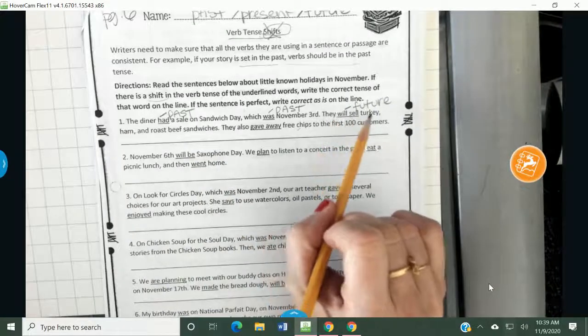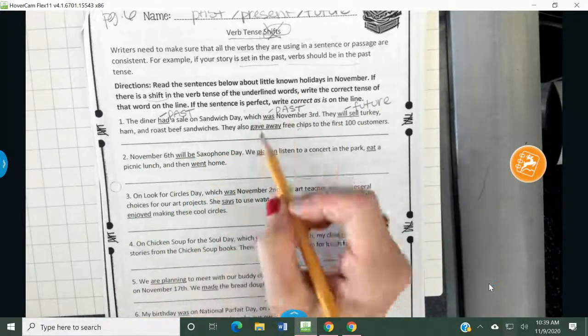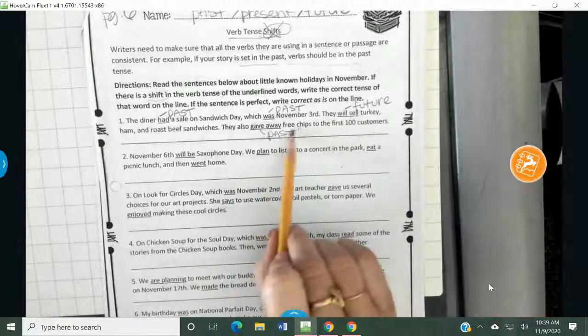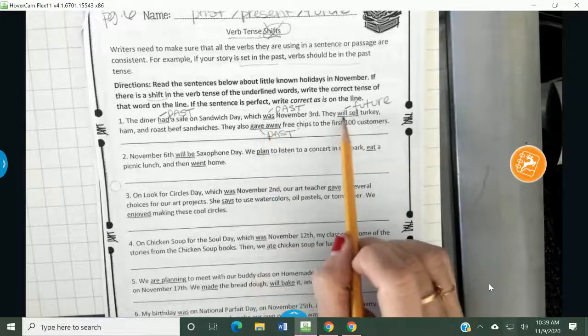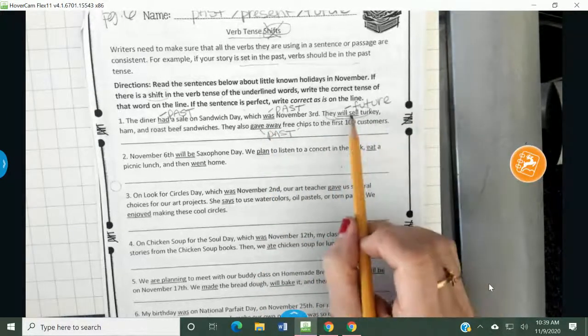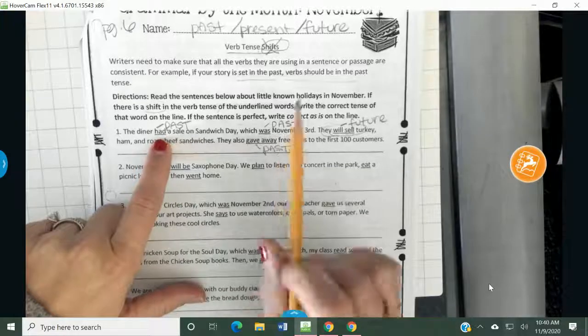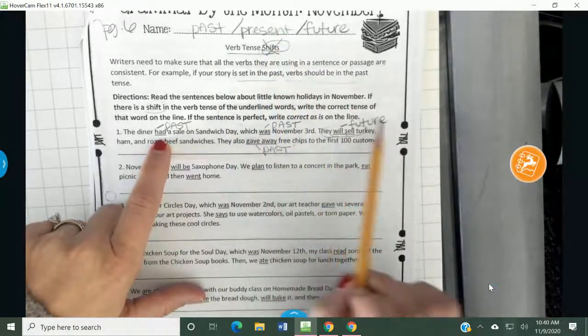They will sell turkey, ham, and roast beef sandwiches. They also gave away, that's past tense. If I gave something, they gave away free chips to the first 100 customers. So the one that we need to change is will sell. I need to change this into the past tense because all the other ones are in past. So remember, we can't shift from past to future, and they did. So we need to fix this.